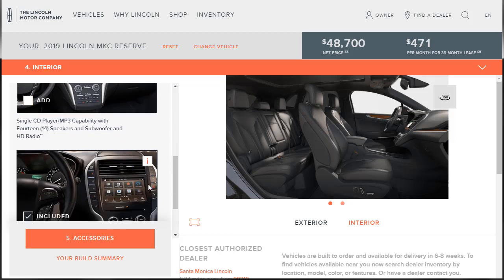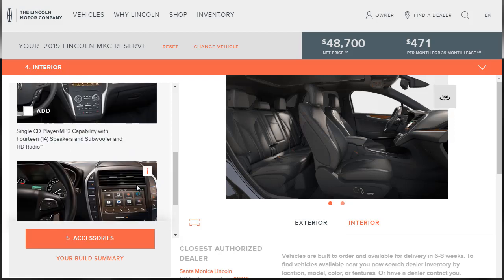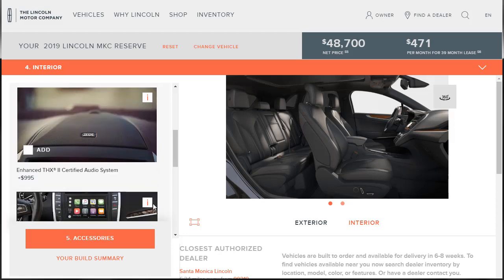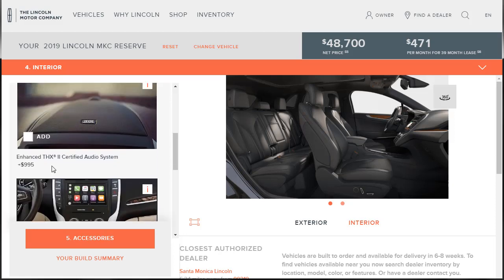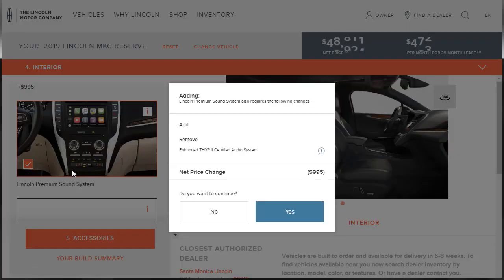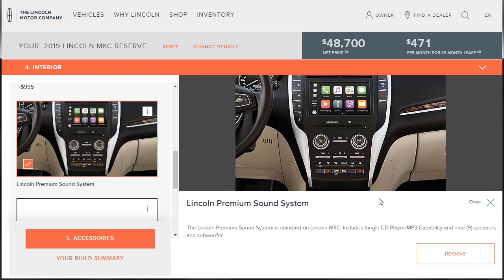What about our radio type? We should have the good stuff. We should have, yeah, the single CD MP3 with 9 speakers. Oh, we better do the audio upgrade, huh? We better do the audio upgrade. What's the audio upgrade down here first before we jump to the other ones? Let's do the enhanced THX certified audio system. And what's the Lincoln premium sound system? That seems like that's going to remove that. Let's hit the info on that.